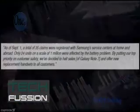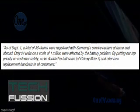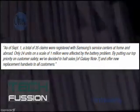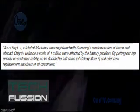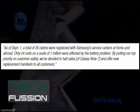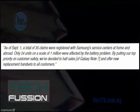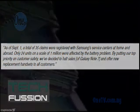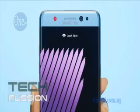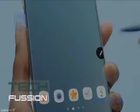The following is a statement from a Samsung spokesperson, quote, "As of September 1st, a total of 35 claims were registered with Samsung service centers, at home and abroad. Only 24 units on a scale of 1 million were affected by the battery problem. By putting our top priority on consumer safety, we have decided to halt sales of the Galaxy Note 7 and offer new replacement handsets to all customers." End quote. It's said that 2.5 million Galaxy Note 7 handsets have already been sold and will need to be recalled as a part of this exploding battery fault.